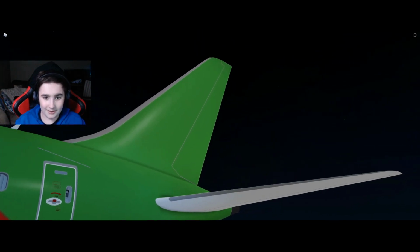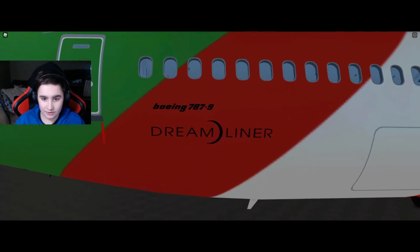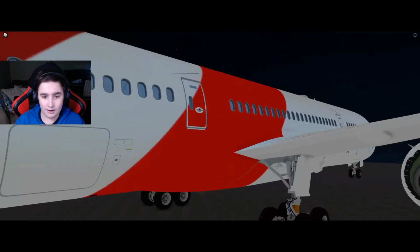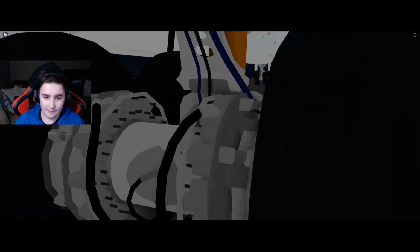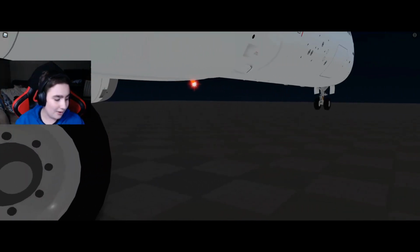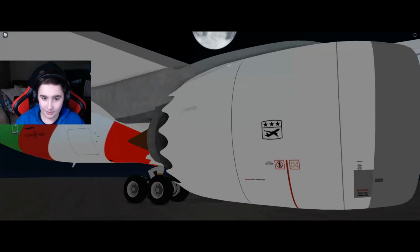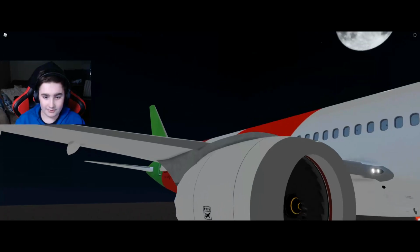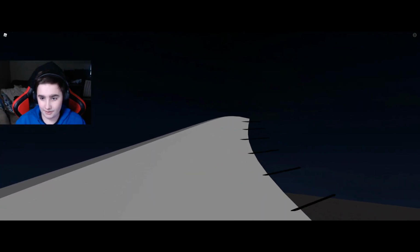And then we have the tail right here, which looks amazing. And then we have another Dreamliner text and a Boeing 787-9 decal, and another cargo door, and then another door. And then we have the gears, which again have amazing detail, just wow. And then we have another engine right here, which looks amazing with all the little decals and details it does have. And then, of course, we have the wings, which I actually forgot to mention on the last one, are on the other side of the plane, but it does look really, really cool.